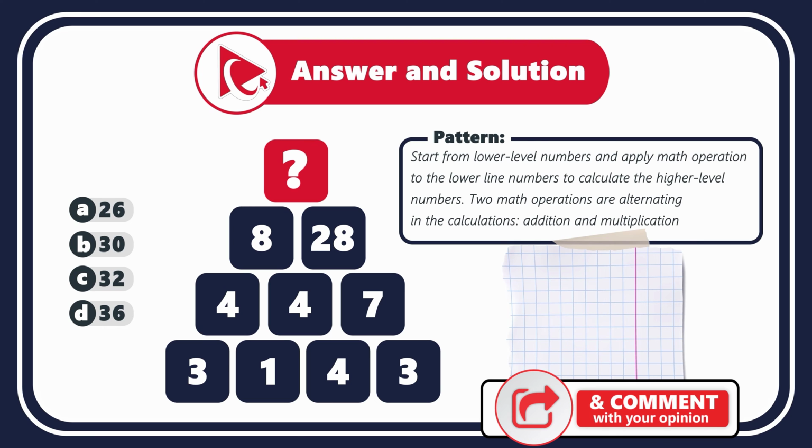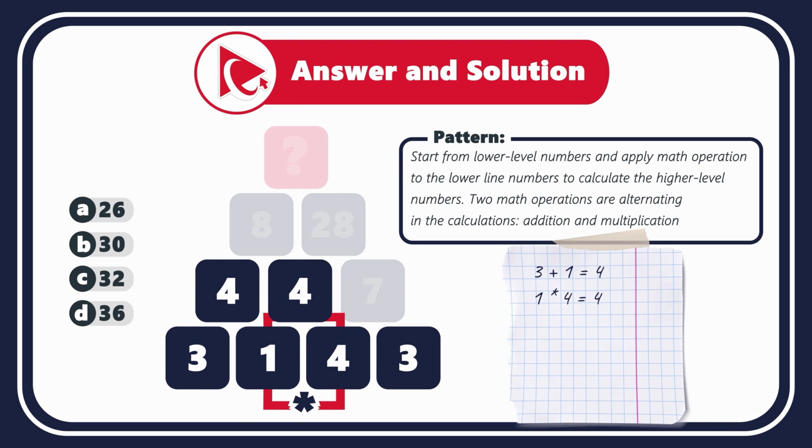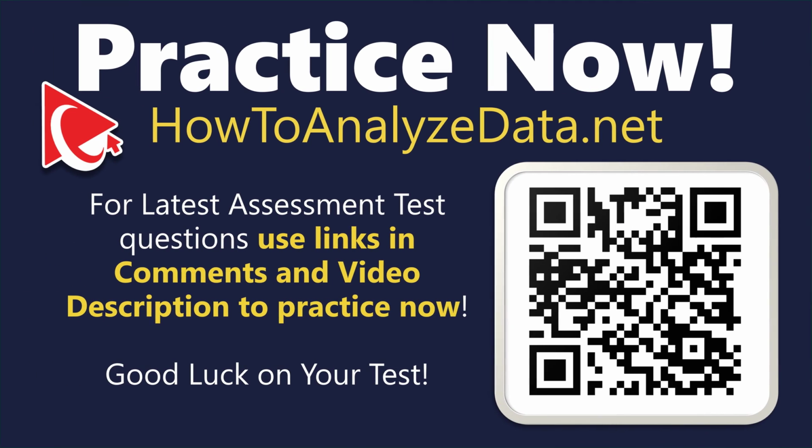Let's look at the numbers in the bottom left corner. 3 plus 1 equals 4. But 1 multiplied by 4 equals 4. Remember I told you that addition and multiplication are alternating. So the next one would be addition again. 4 plus 3 equals 7. Let's go to row 2. 4 plus 4 equals 8. But 4 multiplied by 7 equals 28. So to calculate the top number, we need to add 8 and 28 to get to the final result of 36. So the correct answer here is choice D, 36.